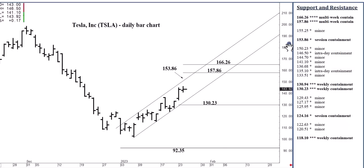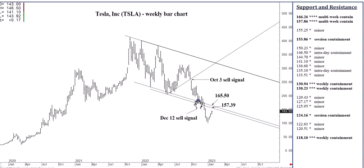So 153.86, well suited for aggressive day traders. You could liquidate a long position here from the last couple of days. You could set a short, perhaps, ahead of earnings. We could fall off from here, back into the 130s again, perhaps. I don't know about on an intraday basis, but the following day, certainly with a poor earnings report. And if we close above 153.86 tomorrow, actually, yeah, we should then test 157.86 to 166.26, which on the weekly chart is 157.39 to 165.50.